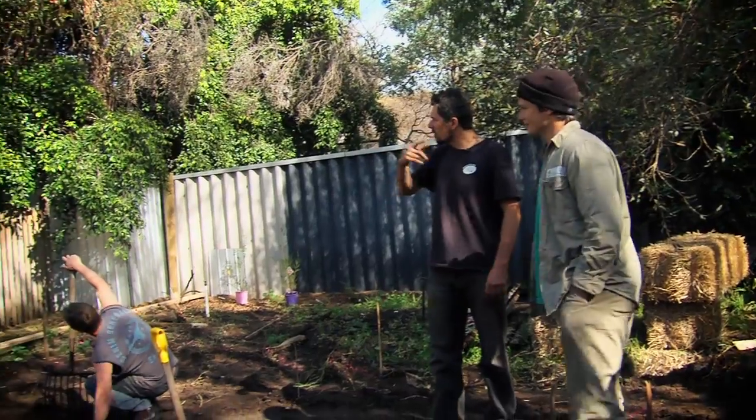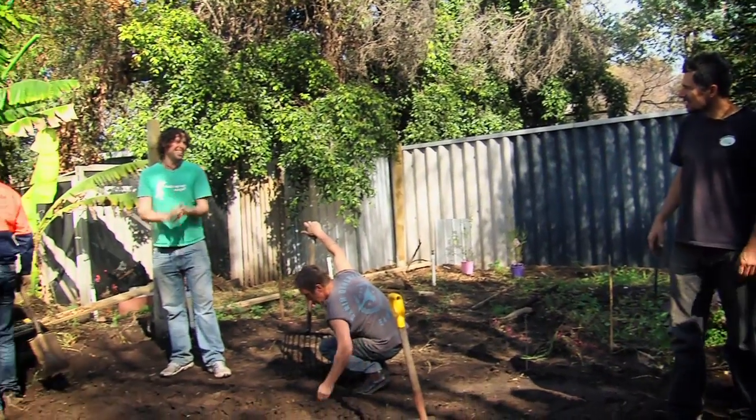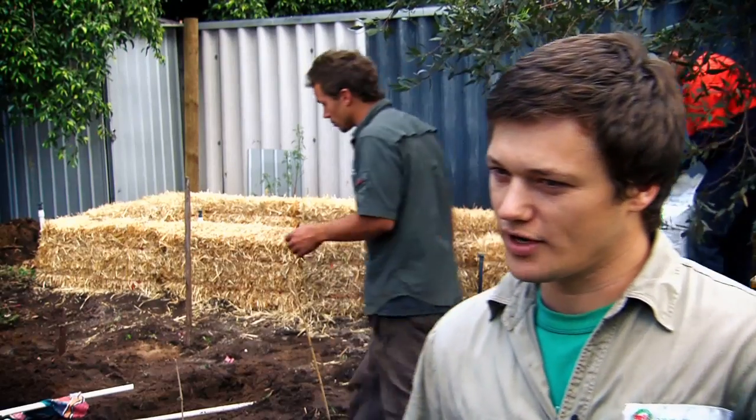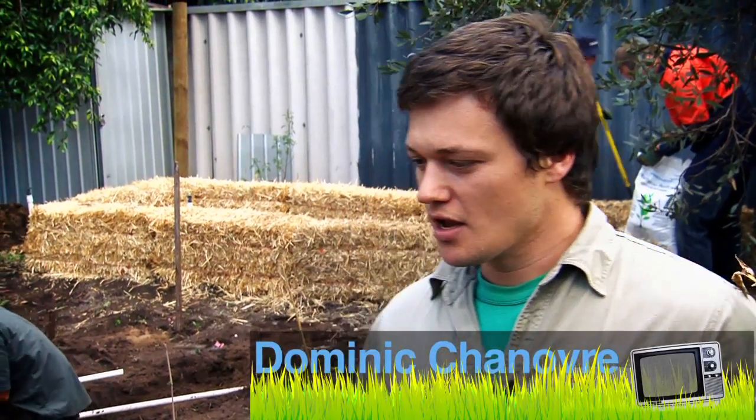Now, we brought Dom in. He's a young gun who's got fantastic ideas for food growing, and he's done an awesome design for this area. Dom, what are the major principles to be able to grow food successfully here in WA? First of all, I think it's really important that everyone does grow their own food in their backyard, preferably near your kitchen or near your back door, so you have regular access to your growing area.